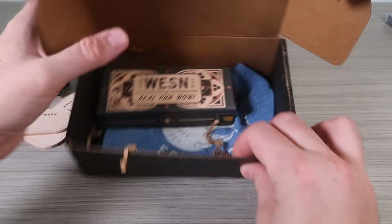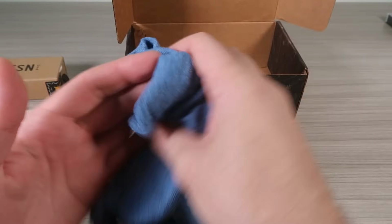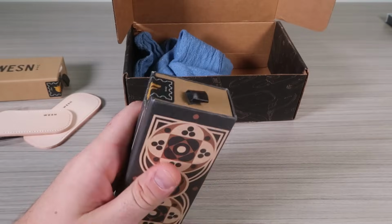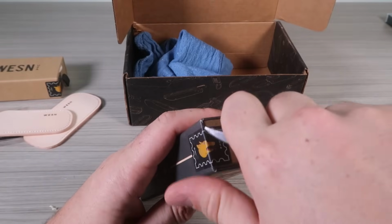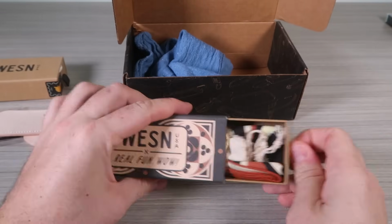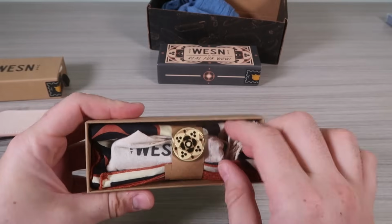Let's see what else you find in here. Well, a cleaning cloth with the logo. And super excited about that one. This one is really hard to get. I don't think they ever sell them on their website. If they did, they sold out so fast. I can't believe I found another one.